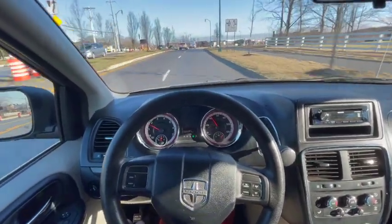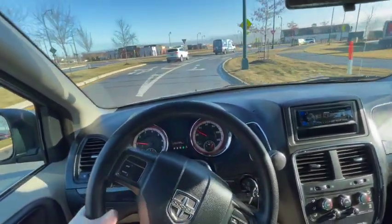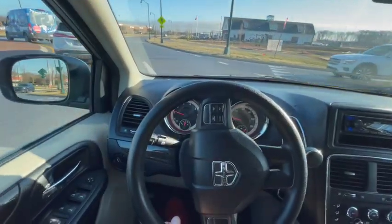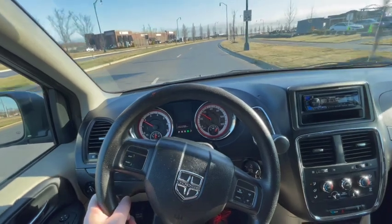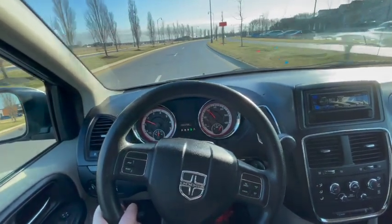The alternator being weak had taken a little bit of a toll on the battery, which is common. So I replaced the battery with a brand new Interstate battery. I am a firm believer in Interstate batteries. Also a new serpentine belt, new engine air filter, new cabin air filter, and an oil change. I think that's everything. So a lot of new parts.